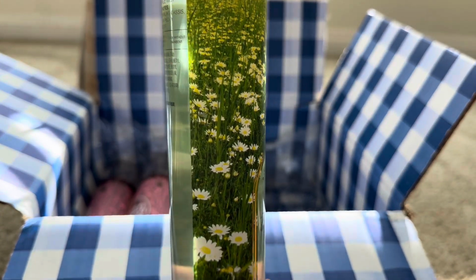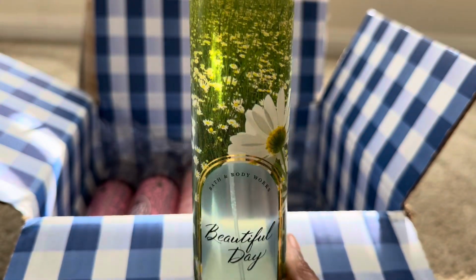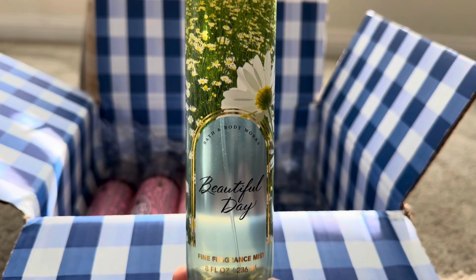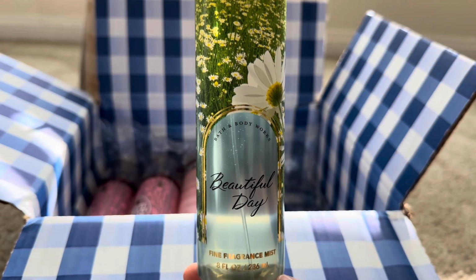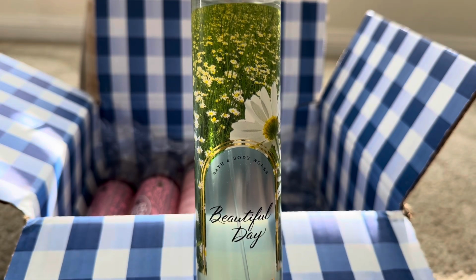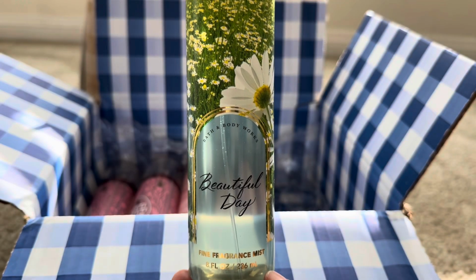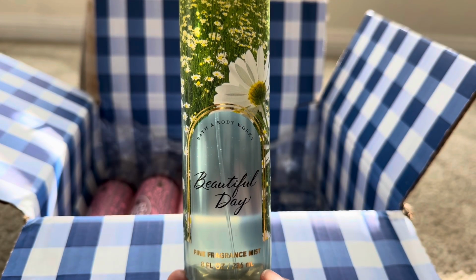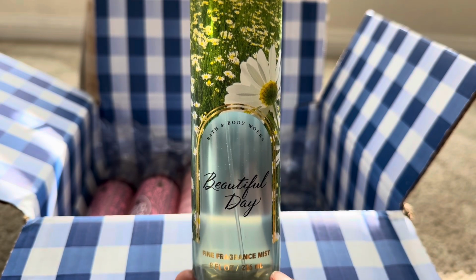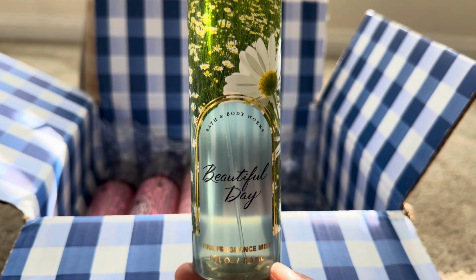I am going to turn this around for you guys, and I love the see-through window. This is beautiful. It's such a soft, clean floral, and that's what I love about this one. It's very crisp. It smells like you're running through a field of fresh, crisp, bright flowers. I don't get any notes too offensive or too sharp for Beautiful Day, and it's definitely not like baby powder fresh. I really don't care for fragrances that smell like that, although my daughter does.